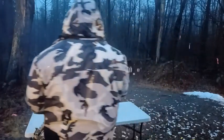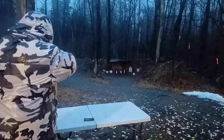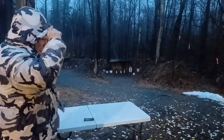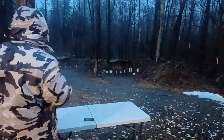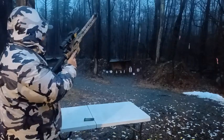Let's take a shot at 75 yards, see if we can get this thing again. I can see I'm pretty close at 30 yards, so I'm not going to be that far off at 75 yards. Do I have any ammo in here? I got 2 shots.